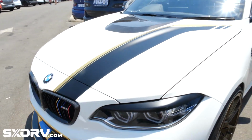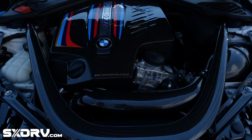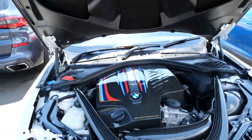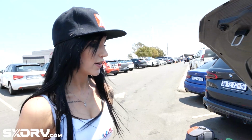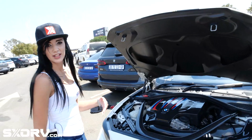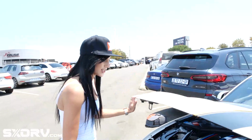I think let's pop the hood and see all the carbon goodies inside. So inside here he's obviously got a lot of carbon finishes, and from what we know there's a full M Performance exhaust system on here. The car's running JB4, and he's got some other secrets that not everybody wants to tell, because you don't want to give your trade secrets away as to what makes your car that fast. Personally, I wouldn't give my secrets away either. Let's see how she sounds.